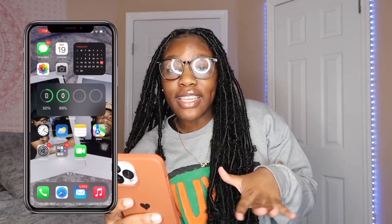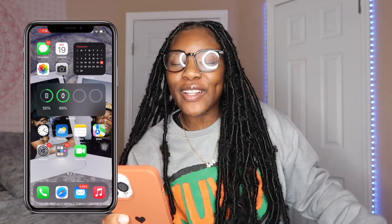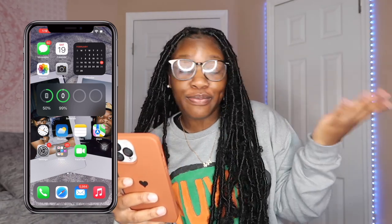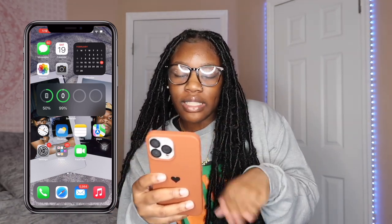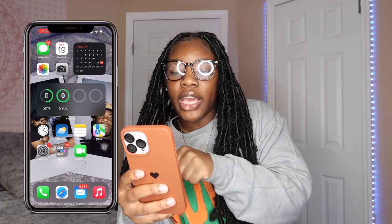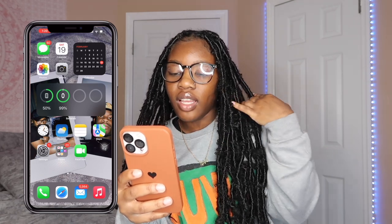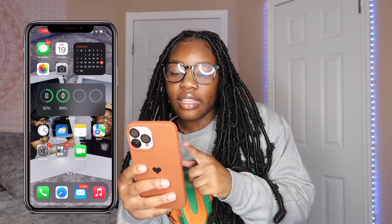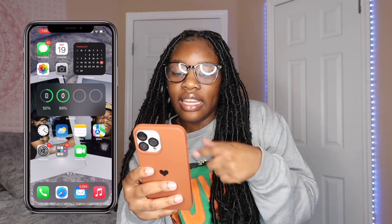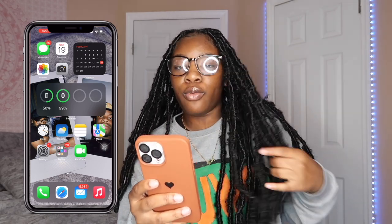Okay, so as y'all can see, I don't have none of the cute girly aesthetic, aesthetically pleasing widgets, because I don't have time for that. I don't have time to be doing all that. So I have the widgets that come with the phone. The widgets on this first page, the page when you open the phone, are the calendar widget and the batteries. The battery widget lets me know what percent my phone is on, what percent my watch is on, and my AirPods and stuff. I like that, because it's really hard to tell what percent your AirPods are on. It's really iffy, so I like to see it right there in front of my face when I open them or when I put them on.